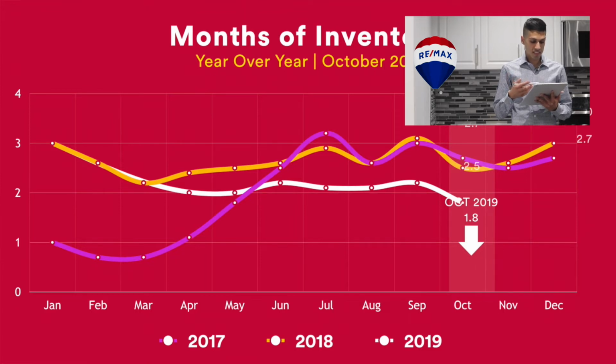October 2019, which is the white line, as we can see, it's slowly decreasing. Now, we're only at 1.8 months of inventory. So again, great news for sellers. You can actually say that we're spoiled because a seller's market, in my perspective, is less than 4 months of inventory, and we're at 1.8. Yet you still have the odd person say the market is bad, which is very surprising.